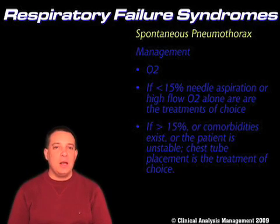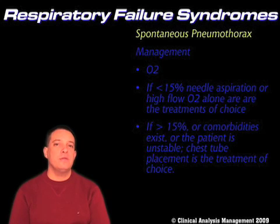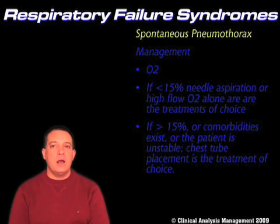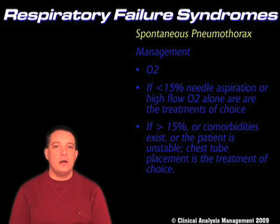Now, what about the patient that can't wait that long? What if the patient's got comorbid problems? Let's say they're also an asthmatic. Well, then if the pneumo is less than 15%, a lot of times the other thing that we can do for these patients is we can just do a needle aspiration. So we would actually just take a needle and suck out the pneumo with a syringe. Now, when we talk about doing the needle aspiration, that's something that we typically would want to do with some kind of invasive guidance, whether we're doing that with ultrasound or with fluoroscopy or something like that. That's typically what we'll do for those patients.